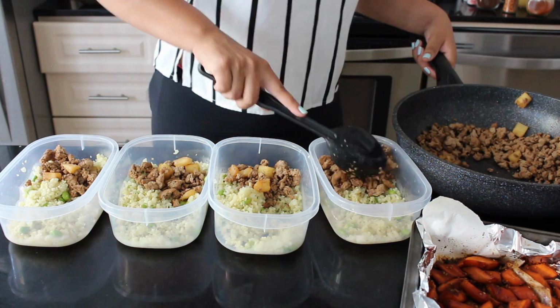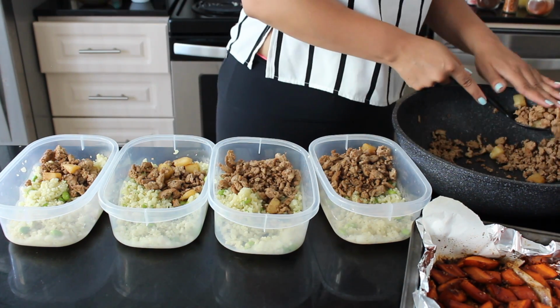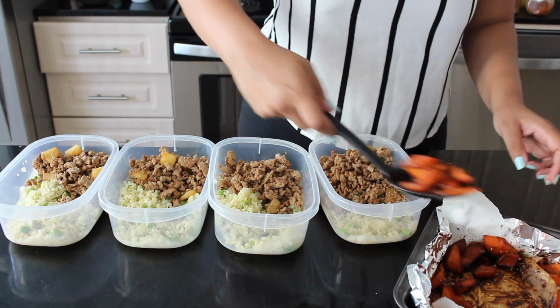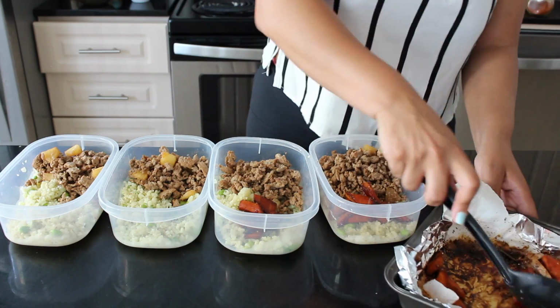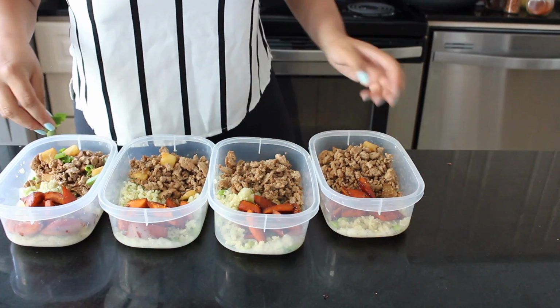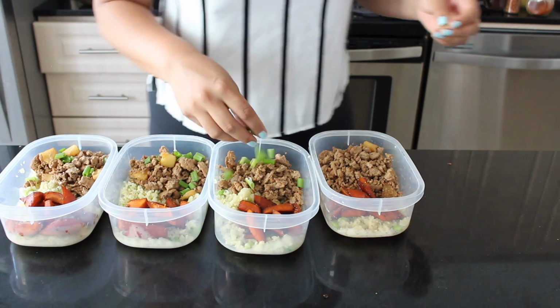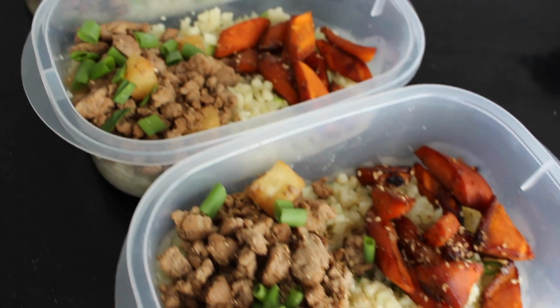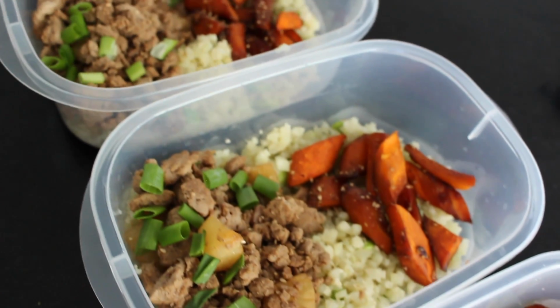Adding in my meat on top of that. These containers are just from Dollarama, nothing fancy. And there's something just so satisfying about looking at meal prep in the containers. I don't know what it is. And then adding my carrots in there as well. Sprinkling on a little bit of that green onion for some freshness and more of the gomasio. And then here is the finished product.